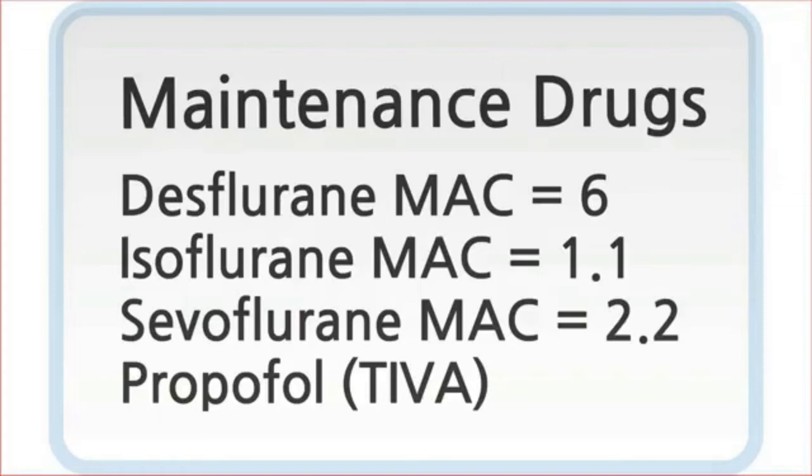So for example, with desflurane, it's quite an irritant to the respiratory system. So you wouldn't use it in a chronic smoker or an asthmatic. But on the upside, there is an increased recovery, and the patients do recover from it quite quickly. Isoflurane, the advantage of that is it's a very, very cheap drug to use. However, it does take quite a while to wake the patients up after they've been given that. And sevoflurane is probably the best of the three, but the main problem with this is it's a very expensive drug.